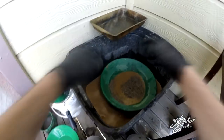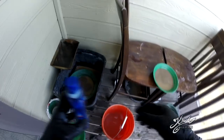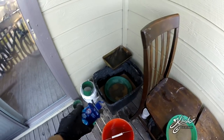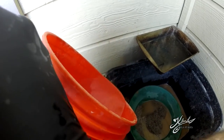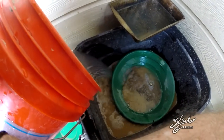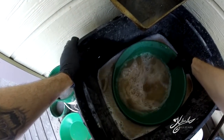I gotta get more water in my tub here. All right, we got some water here. Got a little bit of Jet Dry. I like to use some Jet Dry just to break the surface tension of the water in case there's some really fine float gold, because it does float, as you've seen in my other videos. It floats right away. So let's put some water in here. Ooh, suds. Too much Jet Dry. Oh well.